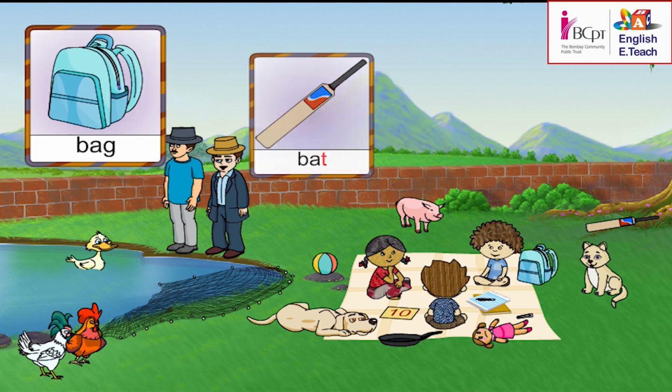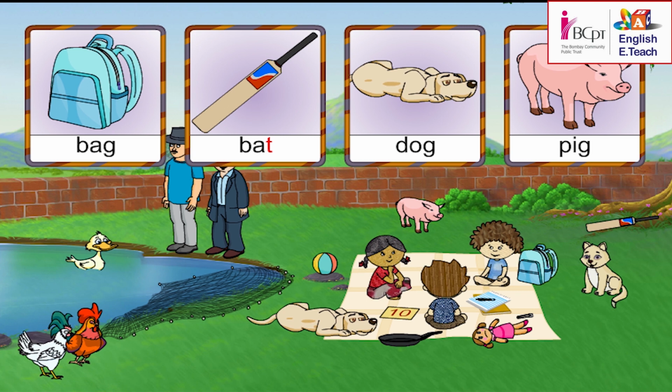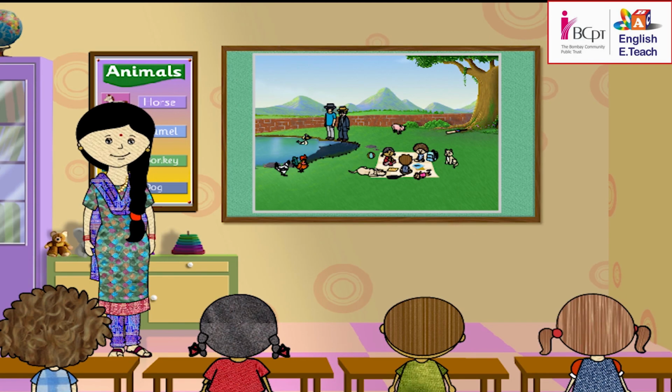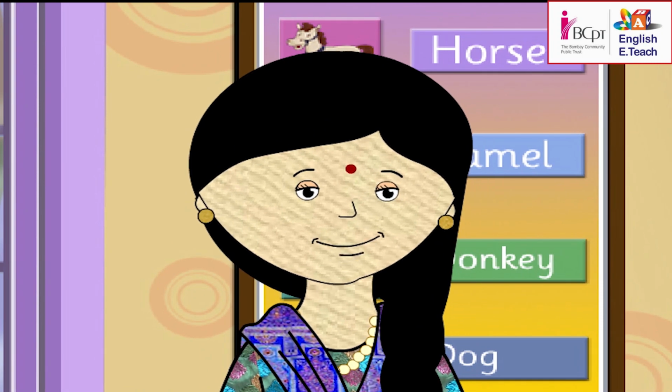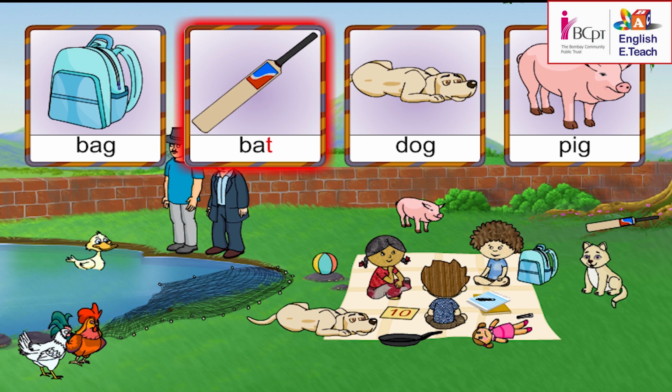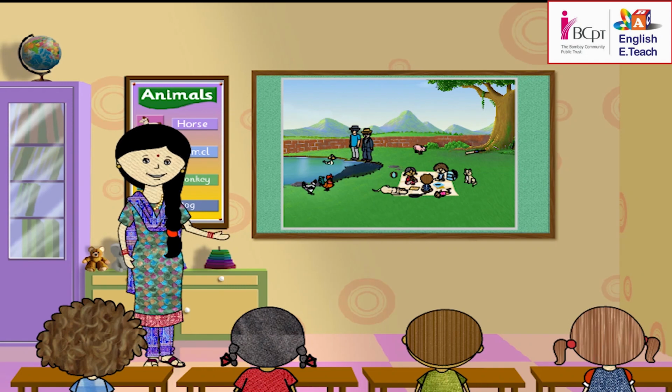Bag, bat, dog, and pig. Now, in this group of words, which word ends with a different letter? Bat. Very good. Now it is your turn, Emmet.